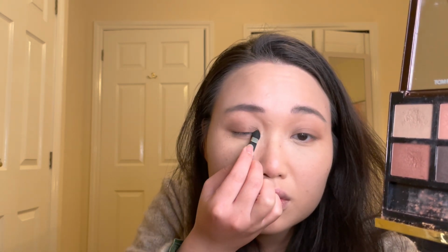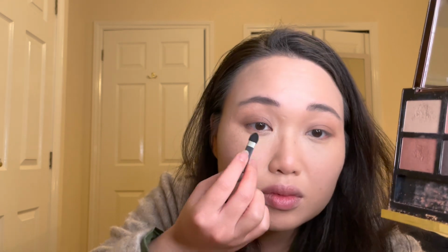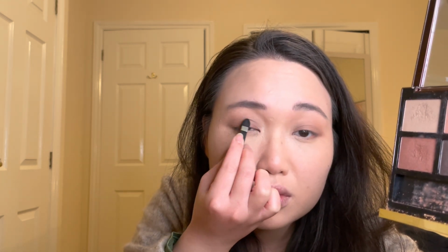And then now I'm going to be cleaning the brush again and use the sponge applicator to apply this darker rosy mauvey pink with a hint of brown in it. I apply this very near to my lash line and then slowly blend it upwards as well, so it creates another layer of gradient. So this is 3 different colors all together to create that soft diffused look.